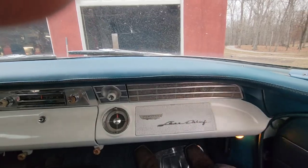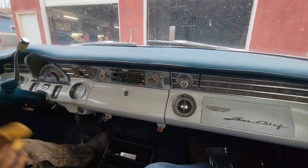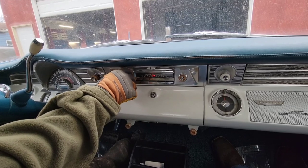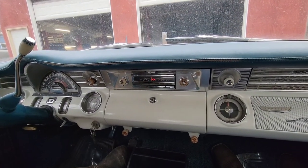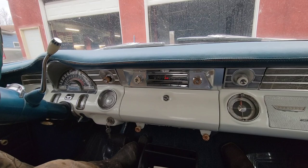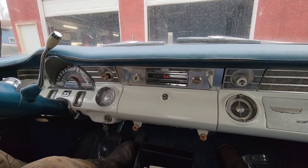A lot of people enjoy this, but not too many of these really came with the Wonder Bar. Nice cold morning here, but we'll fire this up, and you can hear the hum of the tubes warming up. This is an all original radio. Some of these get converted, things like that. This one's still running tubes. Here we go. Wow.